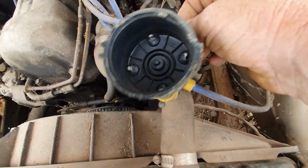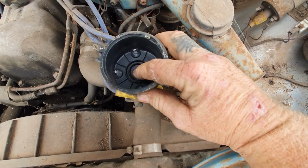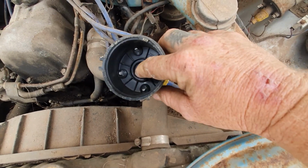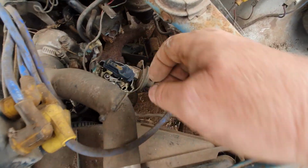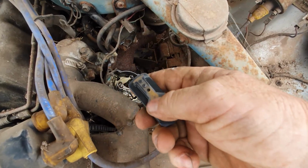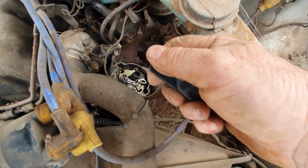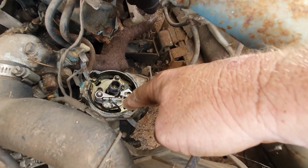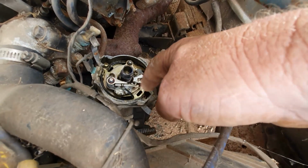You always check in your distributor. See that there? Got to make sure that one's there, because I've had them before where it'll start but jump around, but that there looks good. The cap looks good. Rotor button looks good. I might just turn the ignition on, and then I'll check to see if there's spark here at the points.